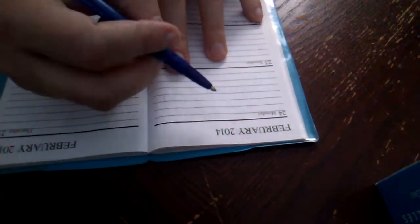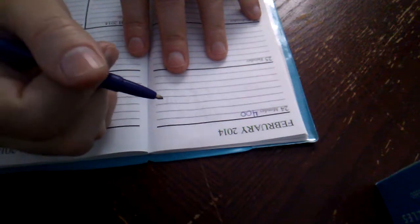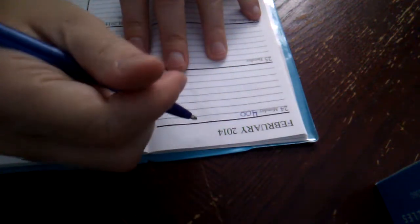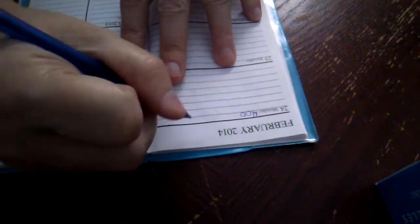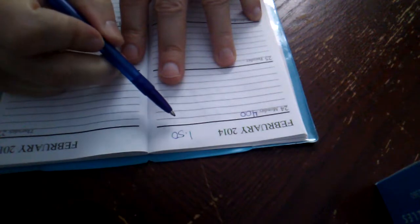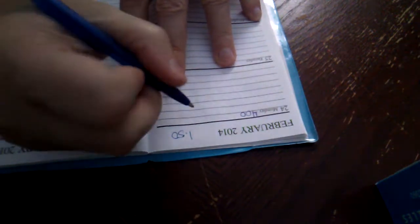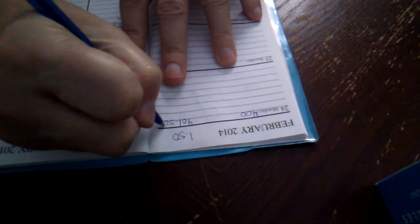Let's say that this is payday, and you make $400, nice even number, on your paycheck. Again, I don't know many people that do, but there we go. And let's say that there was $1.50 in your account before you got paid. So over here, you would write $401.50.